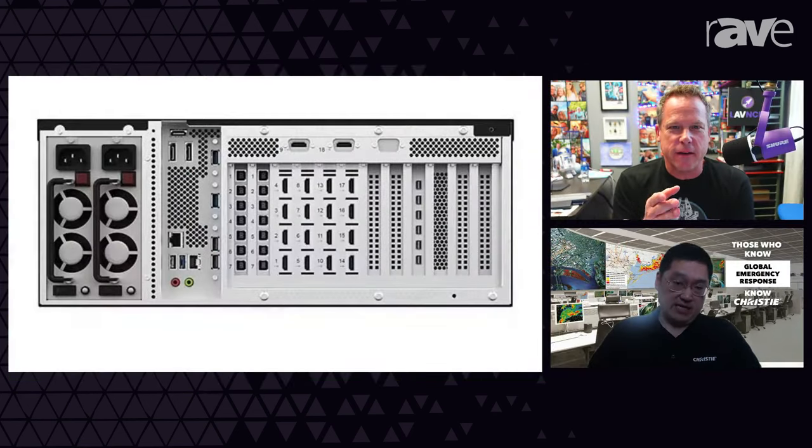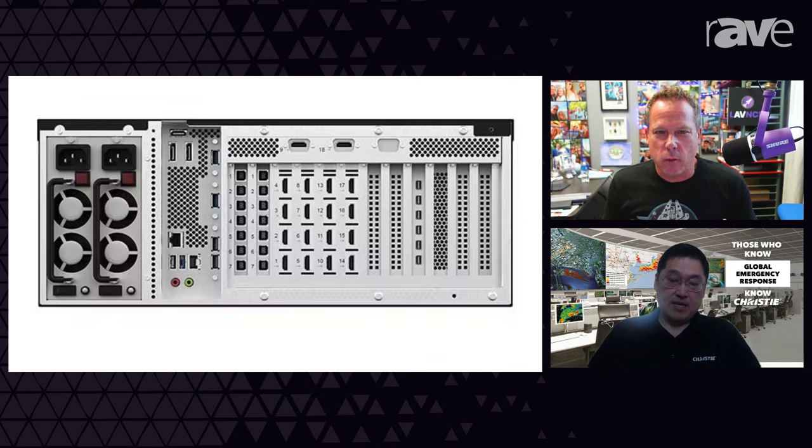And it looks like it has two power supplies. Is that correct? Is that redundancy in the power supplies, or what is it? Redundant power supplies. Yes. Okay. Excellent. So, this is an all-in-one product.